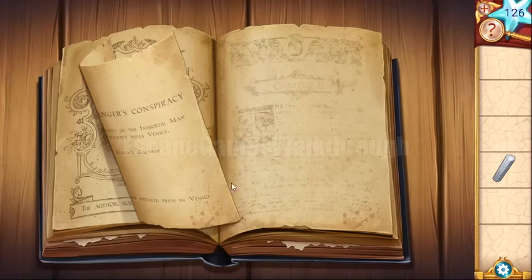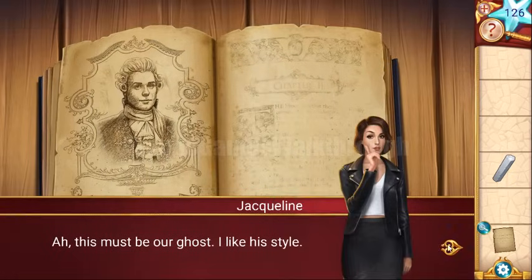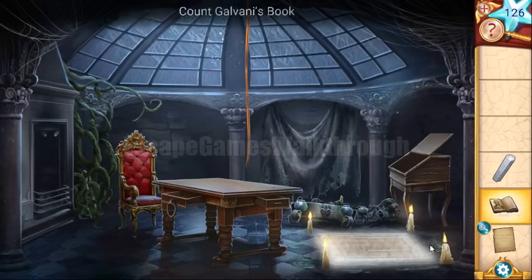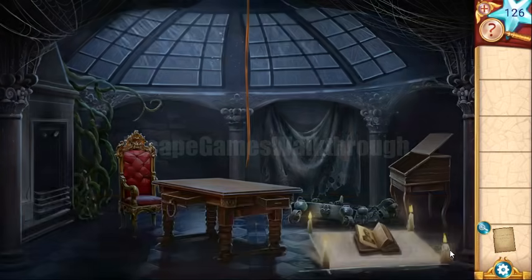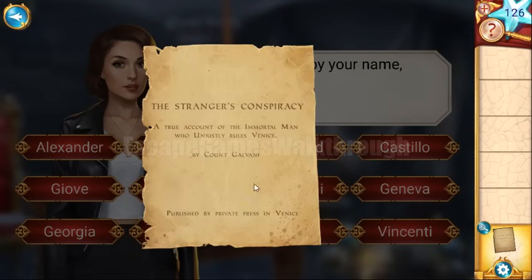Now we can take the title page, and also here's the portrait of the ghost to summon. So let's take the book and place it here. Use the chalk, and let's summon the ghost. Okay. Now we also have to answer some questions, and first is the name. The name is shown here on the page, so it's Count Gelvani.